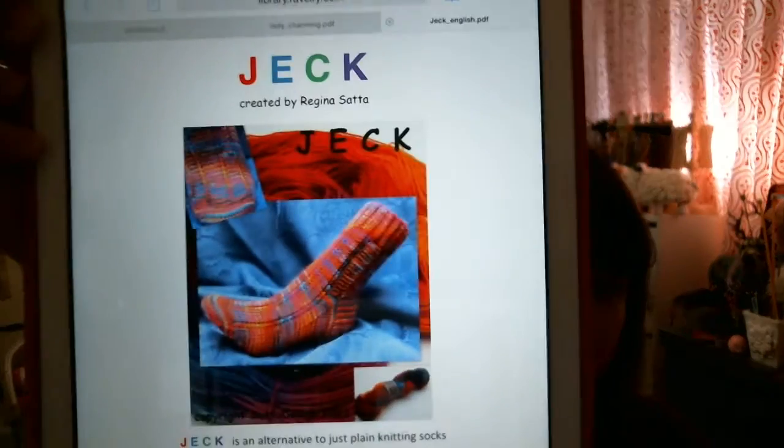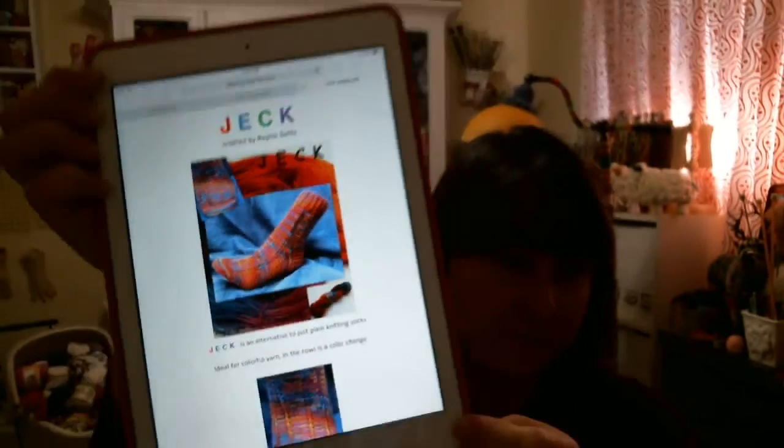And that's the great thing about knitting socks for yourself. You can make them to fit yourself. So the pattern is Jeck Socks, and I will show you a picture. Looks like this. So anyways, that's one thing I've been knitting on.